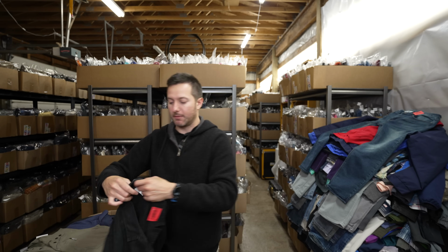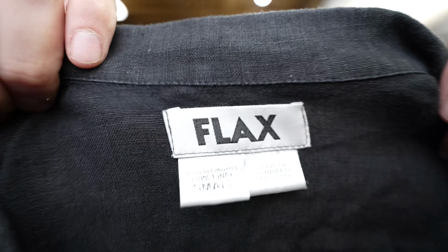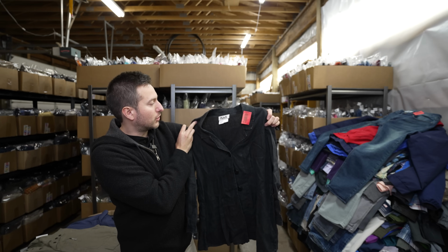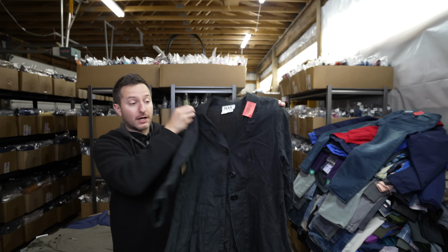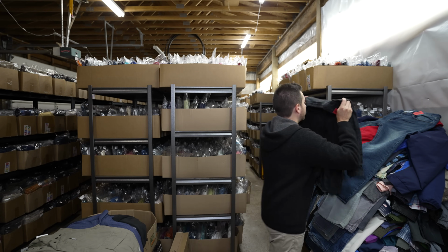This is another great brand, Flax. It is, I think, generally a women's brand. This is a 100% linen button-up shirt jacket thing. Don't pick up a ton of women's anymore, but I saw this rolled out on a new rack and I was like, I'm picking that up for $5.